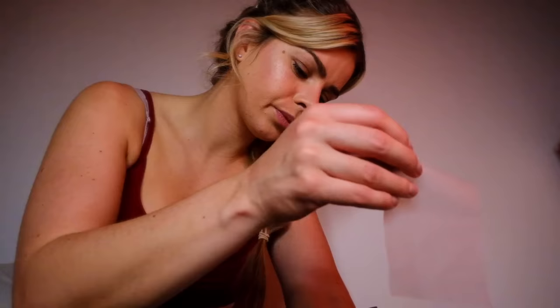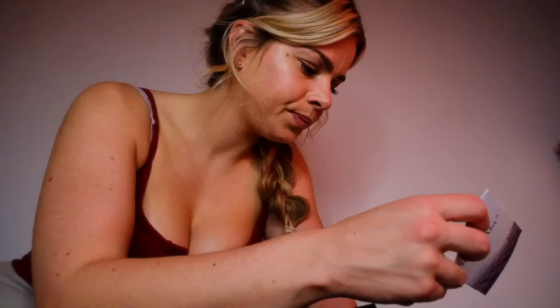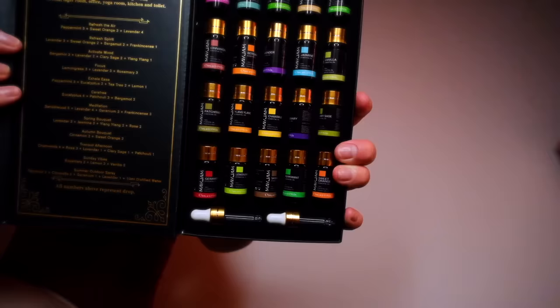I have new essential oils. And it's really cool. It's got each one, and there's little droppers at the bottom. So I'll go through what we've got. It's a special set. You can customize your own blends, which we will do, and it's also got different ones that it recommends. So you can do spring bouquet, for example, which is 3 drops of lavender, 3 drops of jasmine, 2 drops of ylang ylang, and 2 drops of rose.